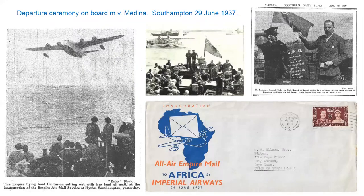And they had a massive ceremony on the stern of the Red Funnel motor vessel Medina. You can see the Centurion in the raft in the back. There's a rather clear picture. And there was a special letter from the King put in a special bag to dignitaries in South Africa.